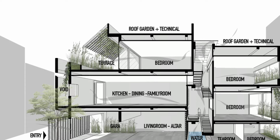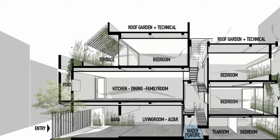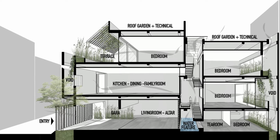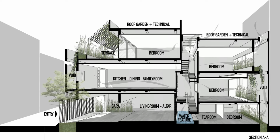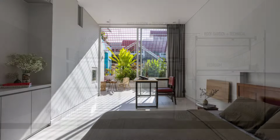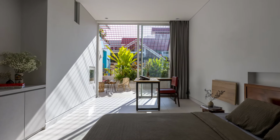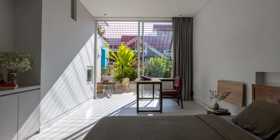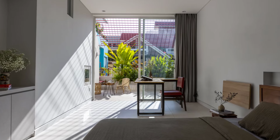The new design focuses on maximizing ventilation and natural light, a key improvement over the old structure. Every room is positioned to receive airflow, with ventilation windows on both ends of each room. This flow brings a breath of fresh air through the house from front to back, making the home naturally cooler and more energy efficient.